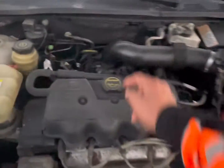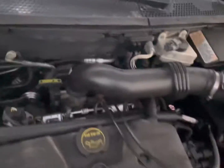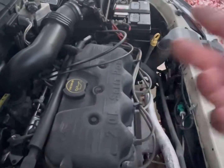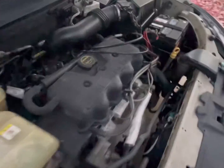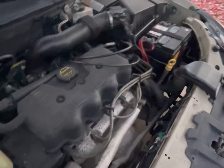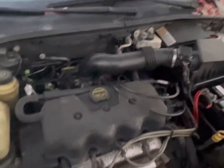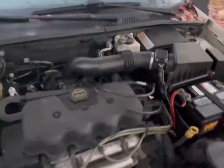Come up here, the fuel injectors are back here. There are all kinds of tools you can buy to test the fuel injectors and to test the fuel pump pressure. But since the car doesn't turn over, it just cranks, that's all it does. So I kind of skipped that part, hoping that's not the problem.